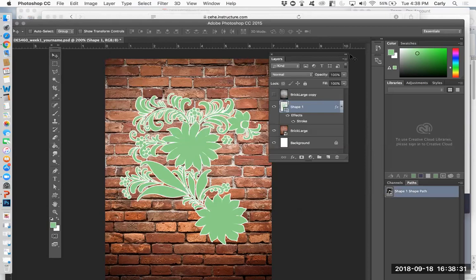What I need to do is make the stroke and the shape all part of one layer. So I'm going to make a new layer first, and then I'm going to hold down the shift button and select the new layer as well as shape 1, and then I'm going to hit Command E. So now this is a merged rasterized layer. It's basically like a picture. And now I can start manipulating this using the displacement map.